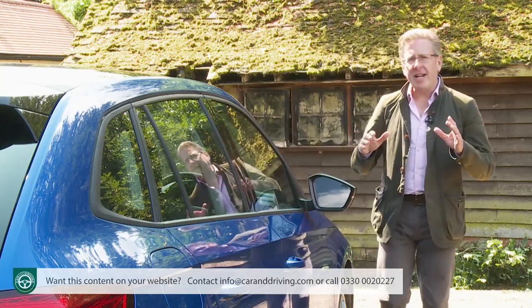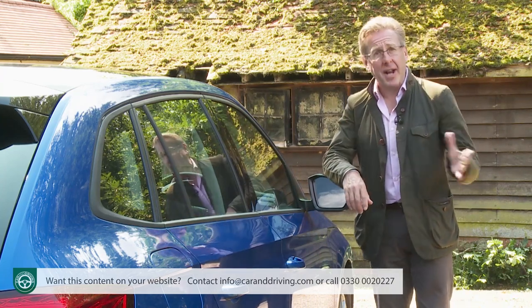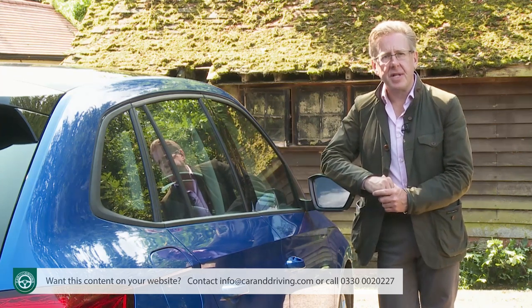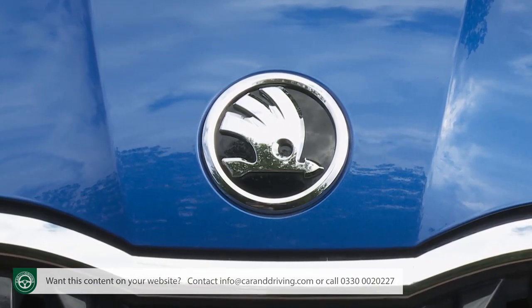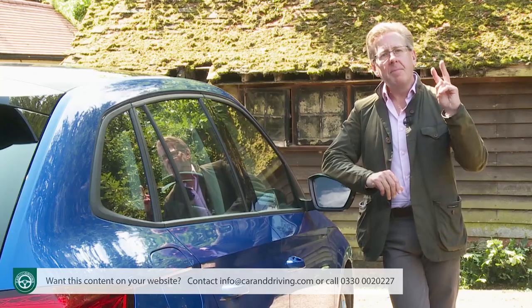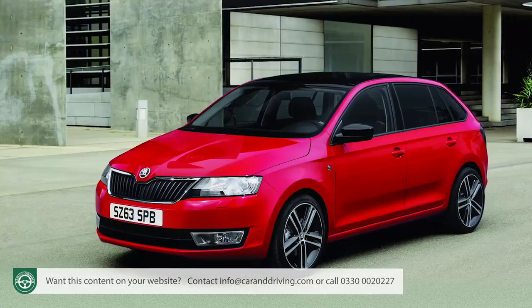Skoda has yet to really crack the family hatchback market, which in some ways is strange given the considerable success that various generations of its Fabia Super Mini have enjoyed. Last time the Czech brand attacked this segment, it was so desperate to succeed that it brought us not one family hatch design, but two, the very Skoda-like Rapid and the more conventional Rapid Spaceback.